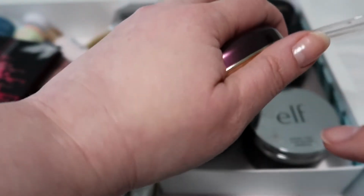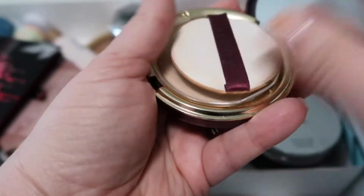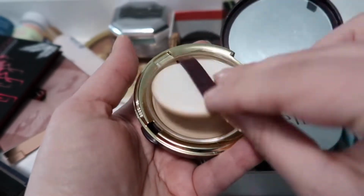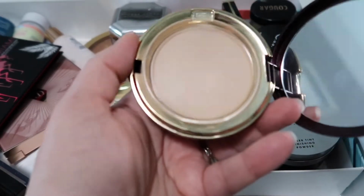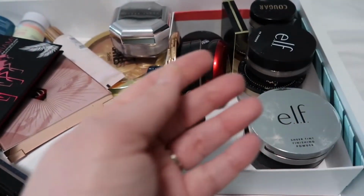It does give me a little bit of, not foundation, but it has more coverage than a regular powder. Sometimes the powder puff gets a little bit nasty, so I use a brush. The powder is still really good, and I think this is a newer one, so I'm not gonna get rid of these, but I am gonna start using this one a lot more because I want to finish it up.